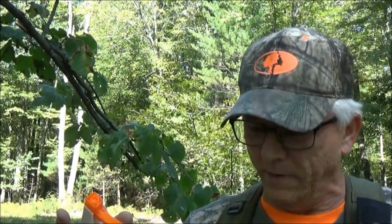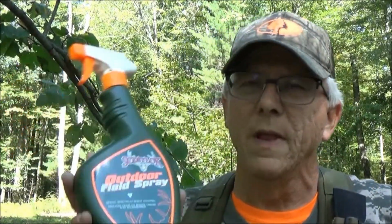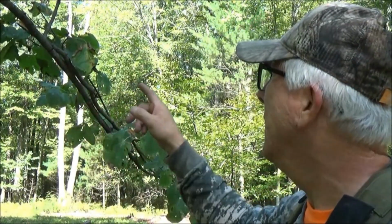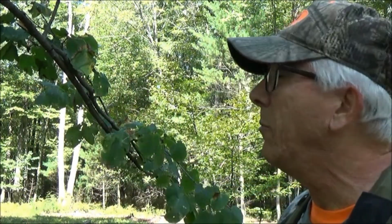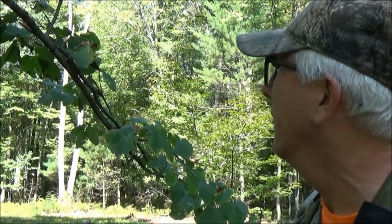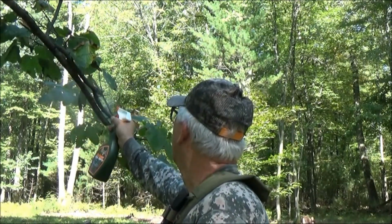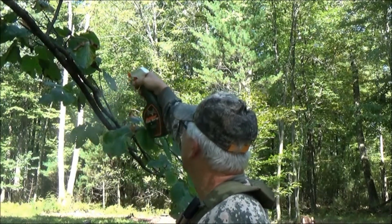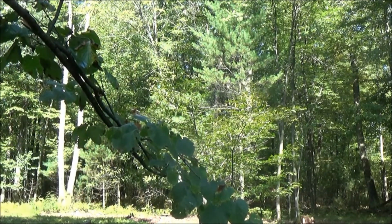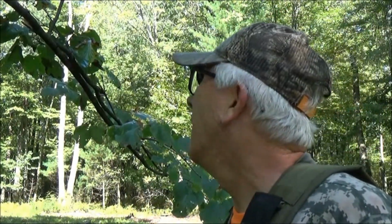All right, we're down to the final things to do here out in the food plot, and I brought out some odor eliminator, a spray, outdoor field spray, to take human scent off everything. Because we zip tied and handled this new licking branch, I'm going to spray down a little bit of the branch that I handled and obviously where we zip tied it. We want to eliminate any scent that we may leave on that branch when the deer come in and start sniffing.